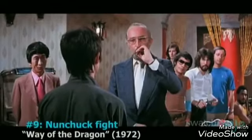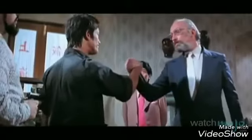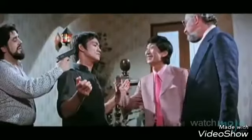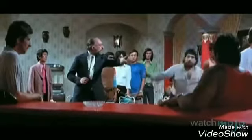Number 9, Nunchuck Fight, Way of the Dragon. In this flick, Lee is sent to Rome to help his family fight the local mafia. Oh, what rippling muscles. When he's taken into a back alley to be rubbed out, Lee quickly turns the tide. Interestingly, the bad guys regroup and are laughably ordered to kill him without using their guns.